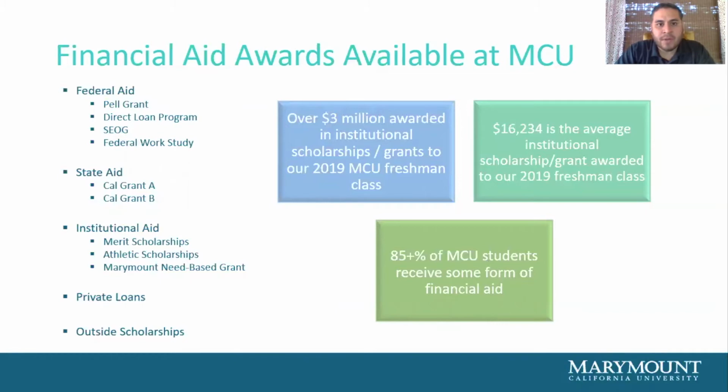Institutional aid includes your MCU scholarship, trustee scholarship, or president scholarship. Those are determined by our admissions office, which uses your official transcripts from high school to determine what those awards may be. Your athletic scholarships are determined by the coach or coaches, depending on which sport you are interested in. Your Marymount need-based grants are determined by the EFC found on your FAFSA application.